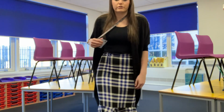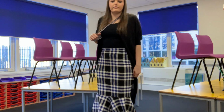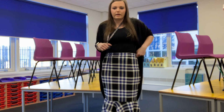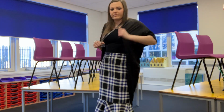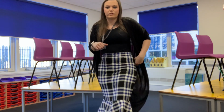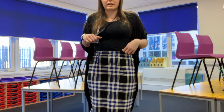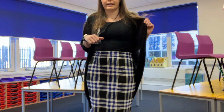I'll show you what I'm wearing. I'm wearing this kind of checkered skirt. It's got a flary bit at the bottom. I've got boots on and a black top. I've got this kind of long cardigan thing over the top. The skirt is from M&S. I think the top is probably Primark. And the cardigan is new.